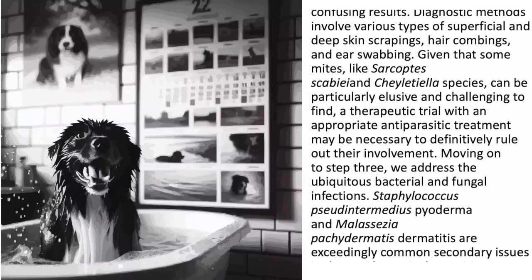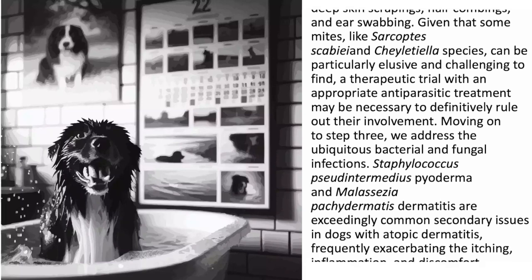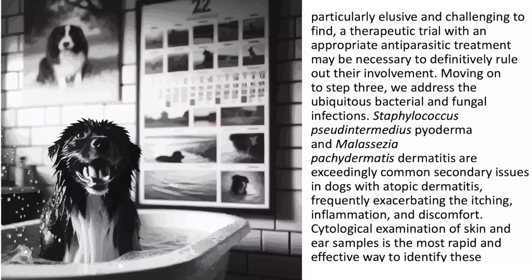Given that some mites, like Sarcoptes scabiei and Cheyletiella species, can be particularly elusive and challenging to find, a therapeutic trial with an appropriate antiparasitic treatment may be necessary to definitively rule out their involvement.